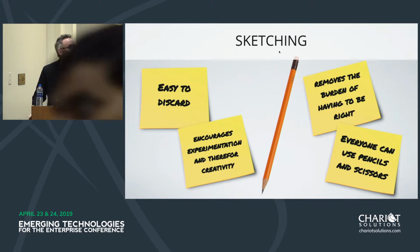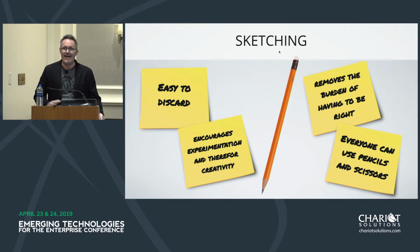And then everybody can use pencils and scissors. That means anybody can be part of the process: the designers, the developers, QA, product people, and in some situations you can bring the customers in and have them help you sketch. That levels the playing field and takes the tool out of the equation.